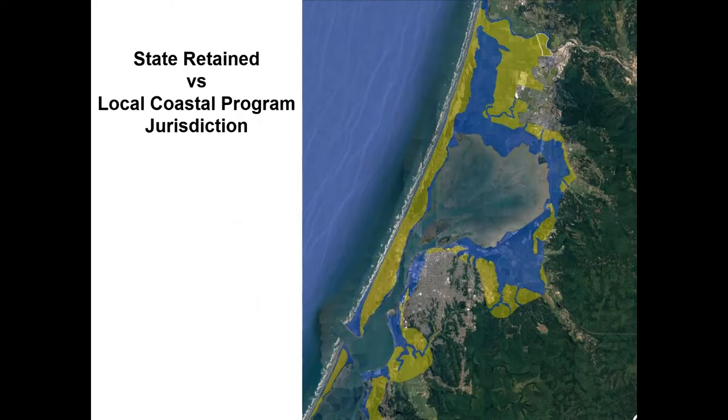We go to the next slide. And the other issue that we're dealing with on Humboldt Bay, which may be somewhat unique to Humboldt Bay, is that all the diked former tidelands on Humboldt Bay are state retained jurisdictional lands under the Coastal Act. And those are the areas that you see in blue. 75% of the inundation footprint on Humboldt Bay for 1.5 meters is in the state retained jurisdiction, not in the local coastal program jurisdiction. Those jurisdictions are highlighted in yellow. And in fact, nearly the entire shoreline of Humboldt Bay is in state retained jurisdiction.